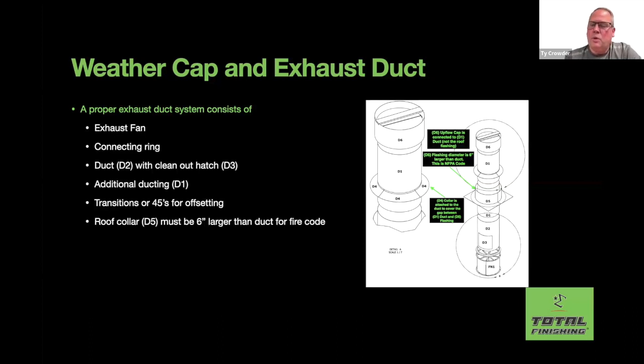The roof collar, which is D5, right? And here's something that you all need to be aware of because we get this question all the time. The roof collar must be 6 inches in diameter larger than the duct for fire code, so that if there was a fire in the duct, there's a space for the heat and energy to dissipate that isn't just pounding it right into the roof structure that's next to this collar, right? A lot of times they'll require you to put an insulated sleeve of non-flammable wool in there, but there's a requirement for it to be larger, okay?